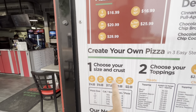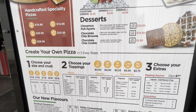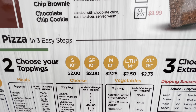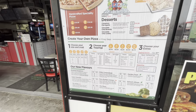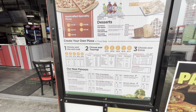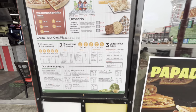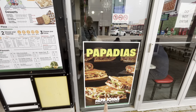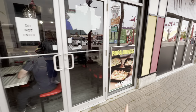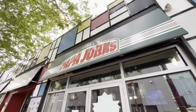And then you can choose your crust and then whatever toppings you want. You see the prices here. And they even have steak, Philly cheese steak. These are new flavors for pizza. And look at this, looks good. Kind of looks like quesadillas. Looks pretty good. And then they have bowls too. And that's Papa John's.